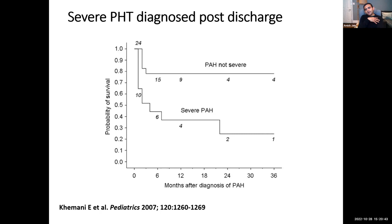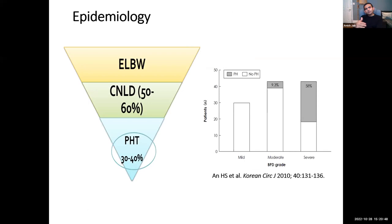Now, after this particular study, there have been a number of epidemiological investigations published which confirm the incidence of this particular disease using different methods, obviously. Three of them have been prospective cohort studies and a bunch of retrospective studies. But all in all, what they have consistently demonstrated is that the overall incidence of chronic pulmonary hypertension, almost universally diagnosed on echocardiography, in ELBW infants, for example, is about 25 to 30%.